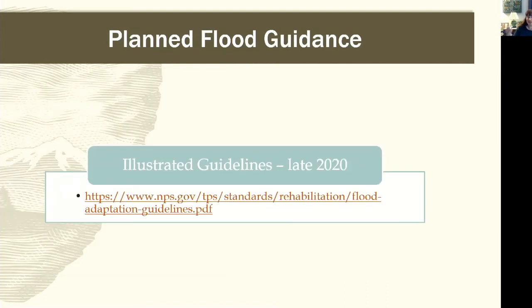We are going to have an illustrated version, I promise you. It's coming in late 2020. Here's the link for the current version. You can print it off. But I did want to say I know photos will help a ton in understanding some of our recommended and not recommended approaches.